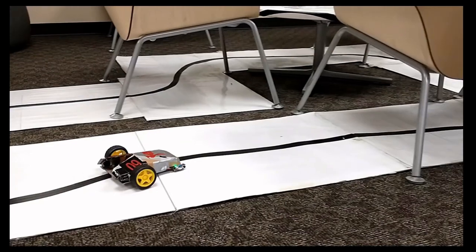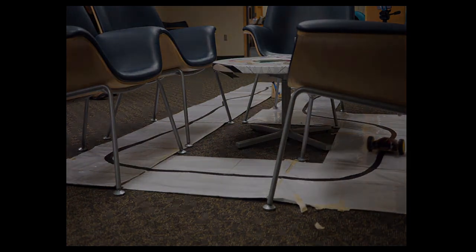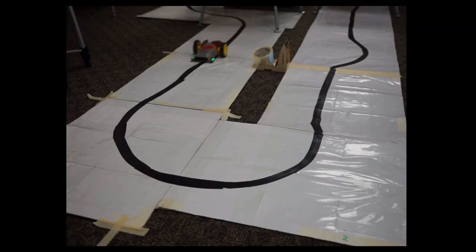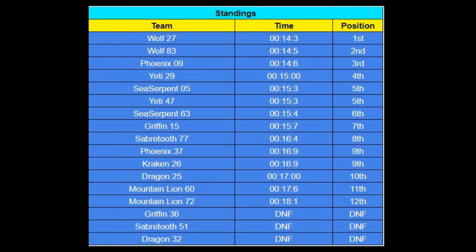Now here we go, Phoenix number 9. Getting stuck with a few wobbles there, but that's okay. They're around the corner there, very smooth, keeping it nice and even. They're going very fast. Will they be able to catch the chicane in time? Perfectly executed braking through the chicane. Final straightaway, keeping it nice and even. A few wobbles there, but they take the final corner very fast and across the line with a 14.6, almost taking the victory. That'll put Phoenix 9 in 3rd place.